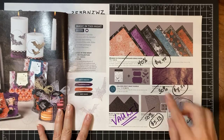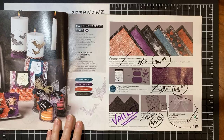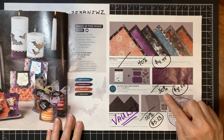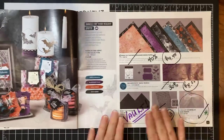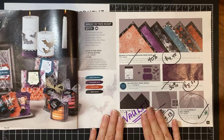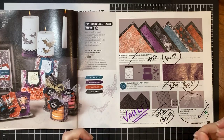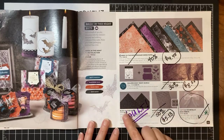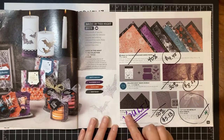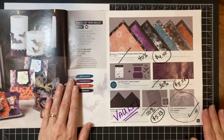Magic in the Night Halloween paper, 40% off starting next week, so $9.45. Cobweb embossing folder will be 30% off starting next week, $8.58. The black glitter paper, which is really stunning. It is even glitterier than glimmer paper, because there's some paper we have that's called glimmer paper and some that's called glitter paper. I think this is the first time they've called it glitter paper, and it is really glittery. It'll be coming back for next year's holiday catalog.